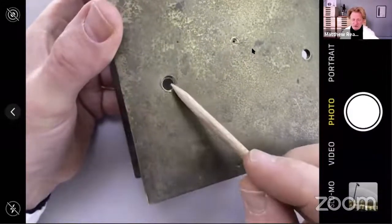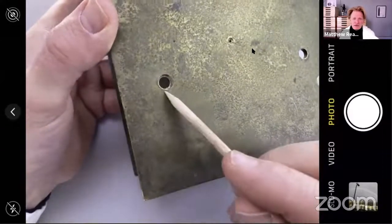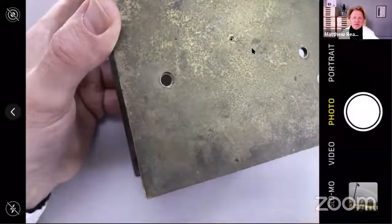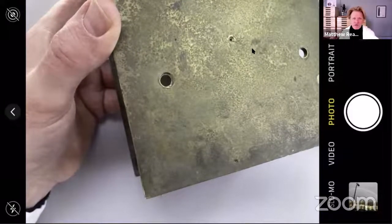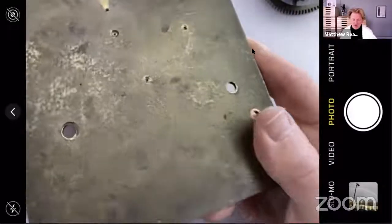The only way of getting round this, it doesn't bother me, it's just one of those slightly unfortunate things, would be to remove material here and plug the hole and then drill a new hole, which would just be a whole lot more change or damage on top. So, I mean, it's not unsightly.